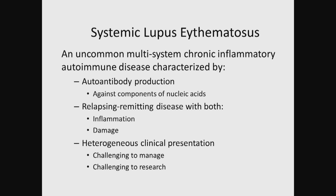Clinically, it's characterized by being a relapsing remitting disease that has both inflammation and long-term damage, and that's quite critical in much of rheumatology. However, unlike many other musculoskeletal conditions, it is quite heterogeneous. It is very difficult, which presents challenges to manage, to diagnose, and equally challenges to research, because one person's lupus looks very different to another person's lupus.